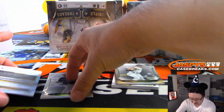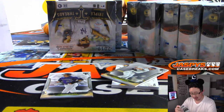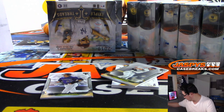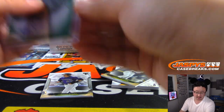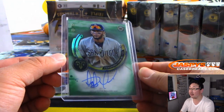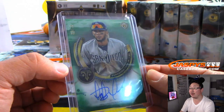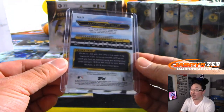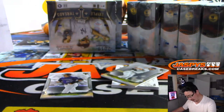All right. And then there is Fernando Tatis Jr. Nice. That is 21 out of 50. And the Padres are picked up straight up by Joe Kroll. Nice. That's a strong hit.